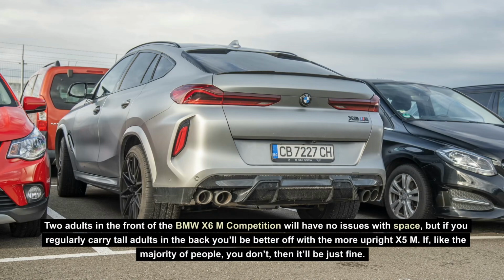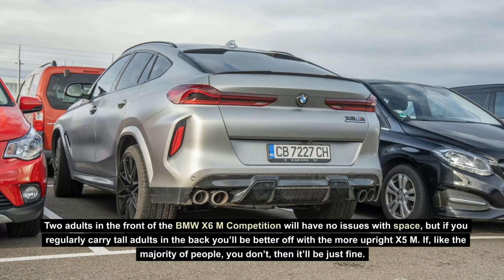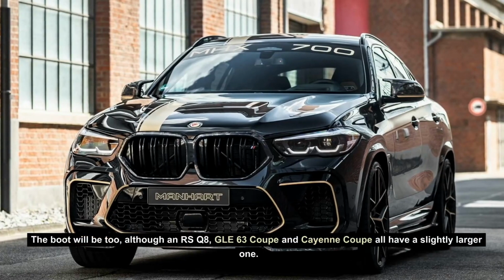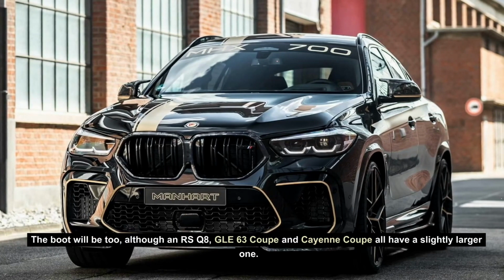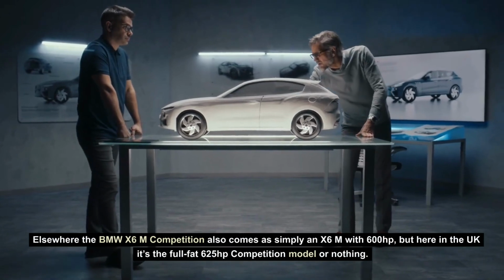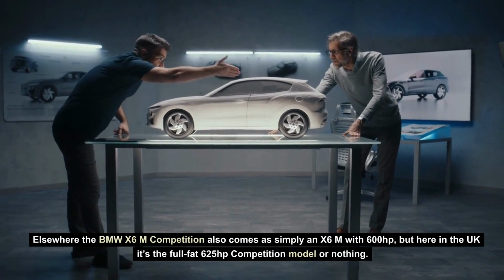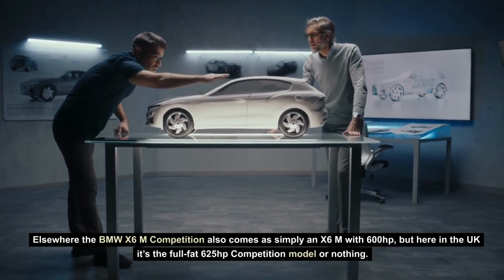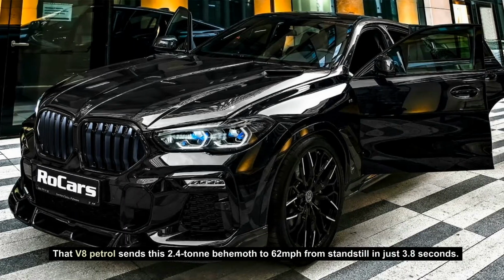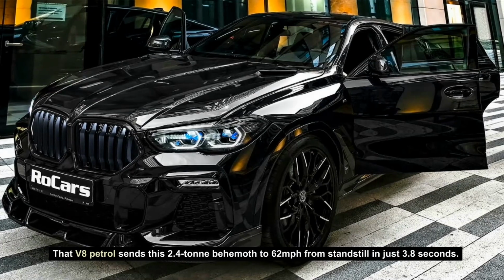Two adults in the front of the BMW X6M Competition will have no issues with space, but if you regularly carry tall adults in the back, you'll be better off with the more upright X5M. If, like the majority of people, you don't, then it'll be just fine. The boot is smaller, although an RS Q8, GLE 63 Coupe and Cayenne Coupe all have a slightly larger one. Elsewhere, the BMW X6M Competition also comes as simply an X6M with 600 horsepower, but here in the UK it's the full-fat 625 horsepower competition model or nothing. That V8 petrol sends this 2.4-ton behemoth to 62 miles per hour from standstill in just 3.8 seconds.